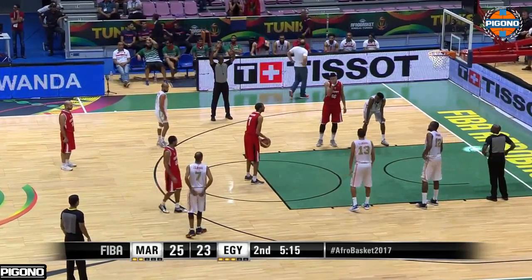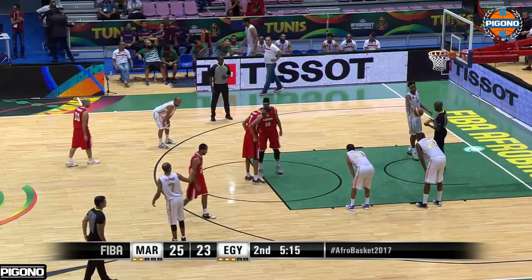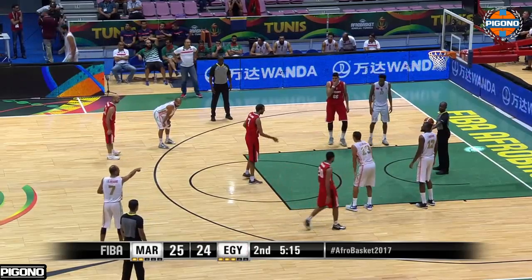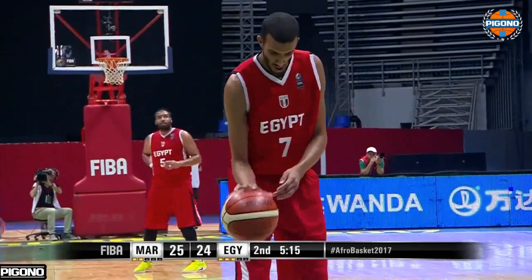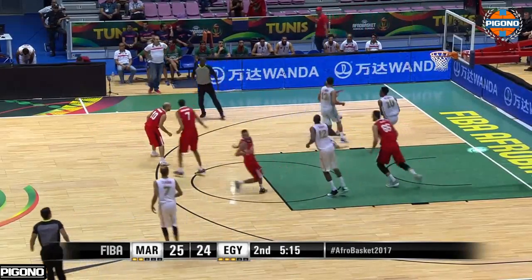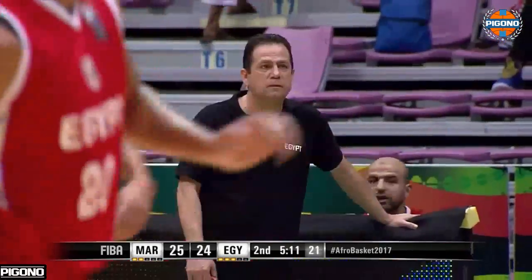And Egypt with a chance to level it up as well from the line with Ahmed Mohamed, the 22-year-old, making his Afrobasket debut. Like all of the squad here in Tunisia, he plays his club basketball in Egypt. Second attempt is missed, so it is still a lead for Morocco.